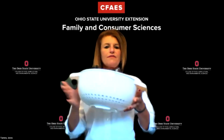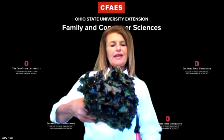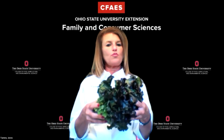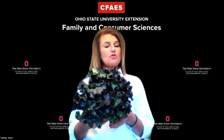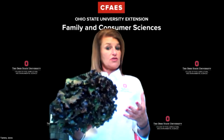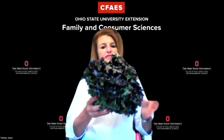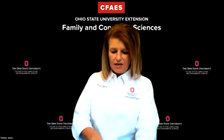So I often start, obviously, washing my greens. Here is a fresh bunch of red leaf lettuce, red and green. I usually use one of each and mix them up by rinsing them off. Very inexpensive at the grocery store. And they seem to last a lot longer than many of the bagged greens that you buy that are already cut. So I rinse it off and then I cut off the base of the lettuce.